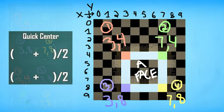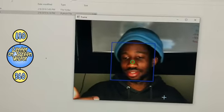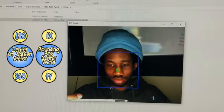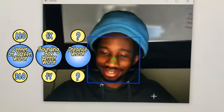And for an even quicker shortcut, you can just take the average of one diagonal corner with the other, and that'll quickly get you the midpoint between them. Bada bing. Now that we have the center of screen vector, which is a constant, meaning it will always be the same no matter what, and we have our centered bounding box vector, we can now use all of this data to calculate a new vector, our distance vector.